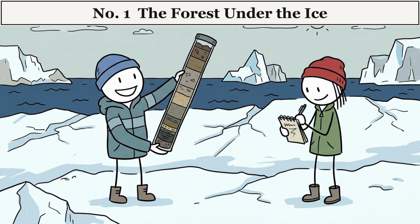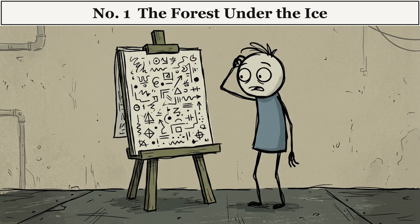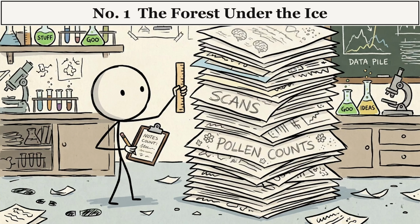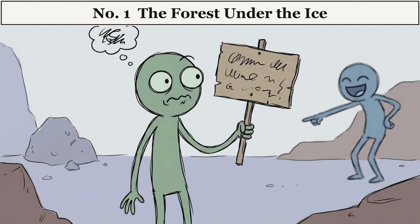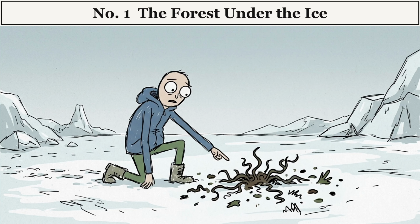Officially, this is a sediment core from the Amundsen Sea sector of West Antarctica, a dark layer in PS-104_20-2. A paper by Klages, Ulrich Salzmann, Torsten Bickert, Klaus-Dieter Hillenbrand, Karsten Gohl, and colleagues. Measurements, scans, pollen counts, modeled CO2, stratigraphy, dry words, controlled words. What they describe is simpler and stranger. Roots and spores from a forest growing near one of the coldest places on Earth.